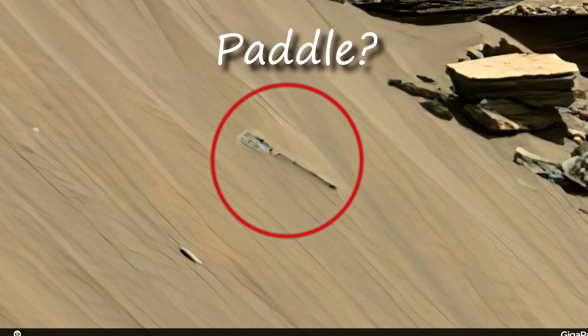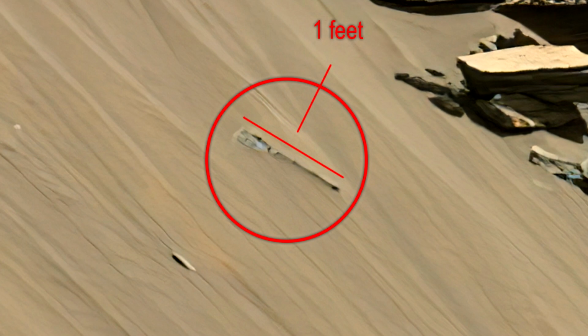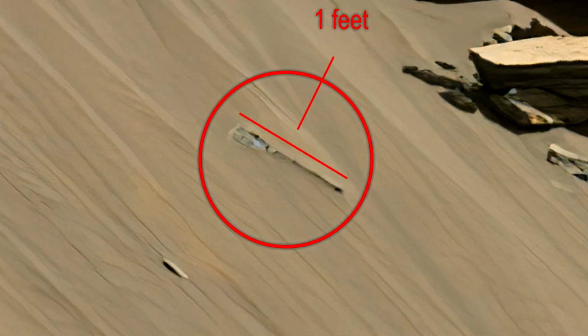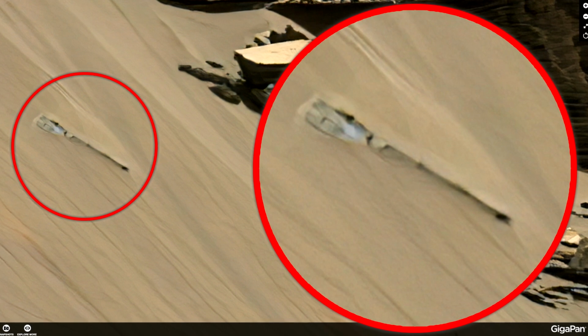This object is similar to an oar, but it can be a tool or a melee weapon of the ancient Martians. This cannot be an accident, this object was not created by nature. I do not know if there was a pond here in ancient times, but in the past series I have already found several boats, so it may be really an oar.